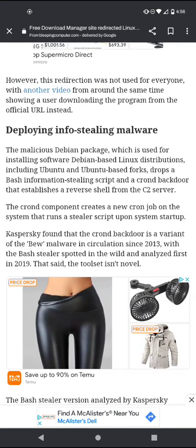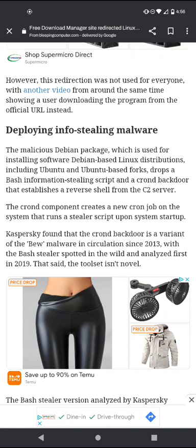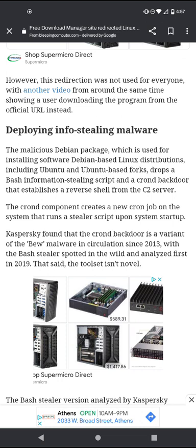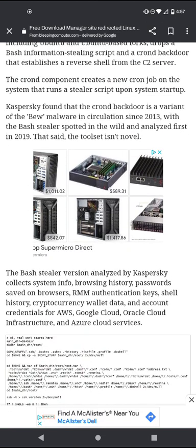The malicious deb package, which is used for installing software on Debian Linux distributions, including Ubuntu and Ubuntu-based forks, drops a bash information stealing script and the cron.d backdoor that establishes a reverse shell from the C2 server. The cron.d component creates a new cron job on the system that runs a stealer script upon system startup. Kaspersky found that the cron.d backdoor is a variant of the Bew malware in circulation since 2013, with the bash stealer first spotted in the wild and analyzed in 2019. That said, the toolset isn't novel.